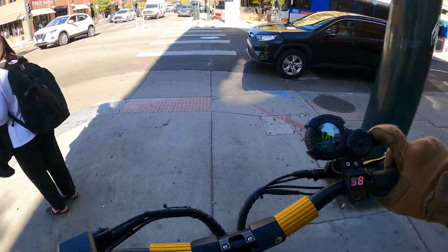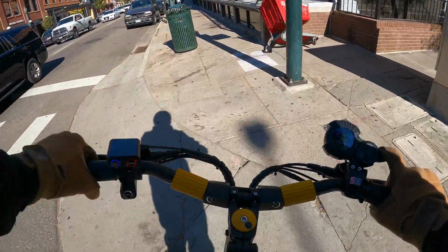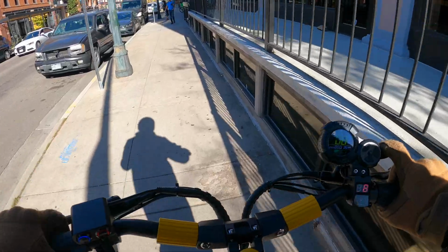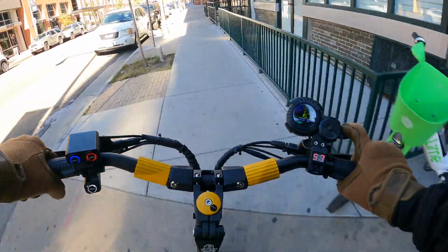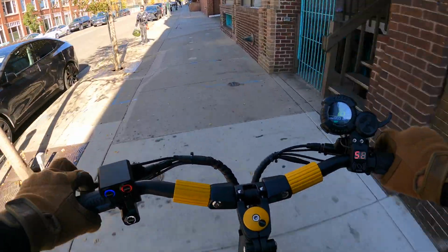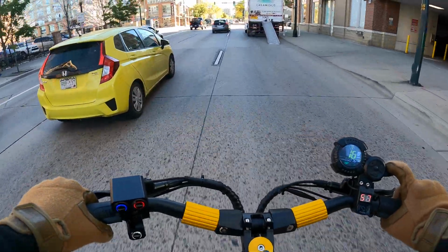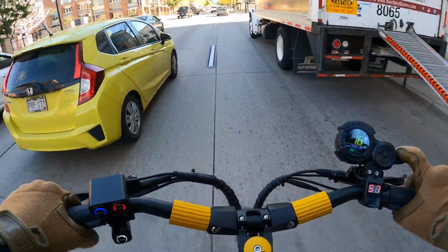I don't love the display. The display gets washed out in direct sunlight. Not a big fan of that. I love trigger throttles. I'd take a trigger throttle over a thumb throttle just because I can keep my thumb around the handlebar grips, which is super important for me. But yeah, let's go ahead and start making my way home so I don't get stranded.